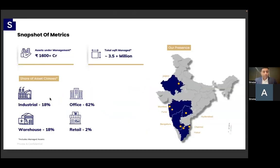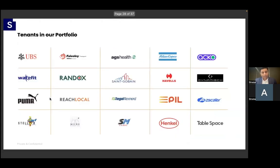Quickly about Strata. It's been more than 4 years that we've been in existence. We are inching towards the 2000 crore AUM. We're at about 1600 plus crores at this point of time, with a very good share of industrial and warehousing, totaling about 37%. Office is close to about 62% of the assets which we have. Retail is just one asset which we have.